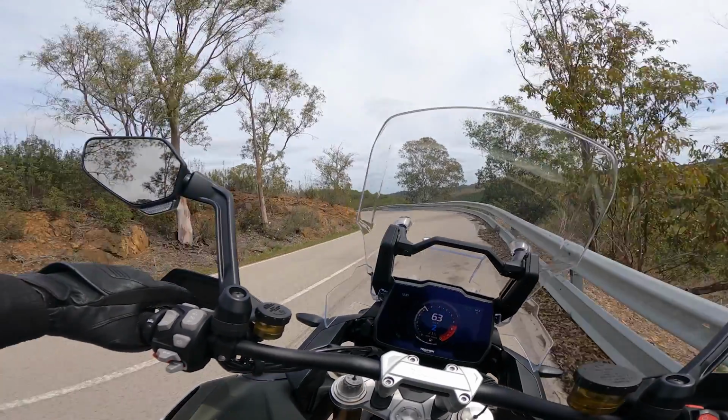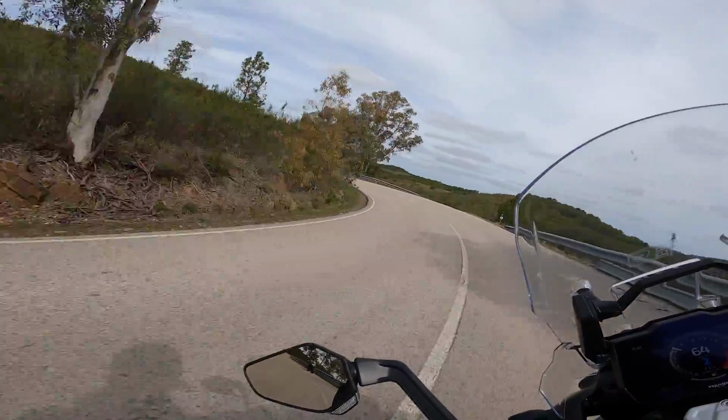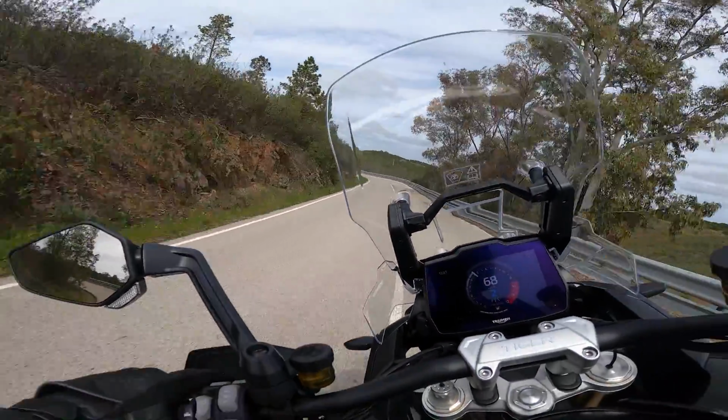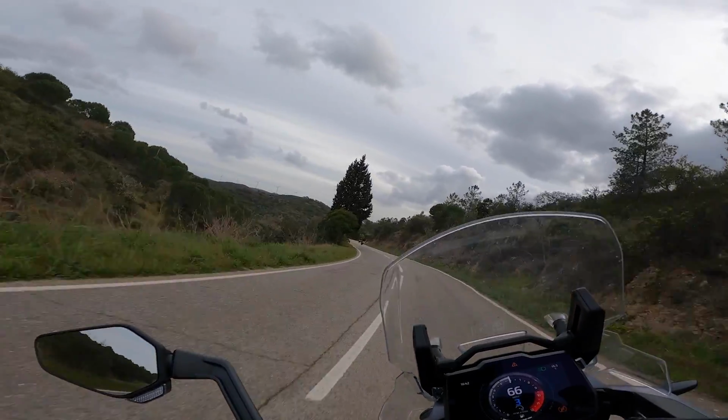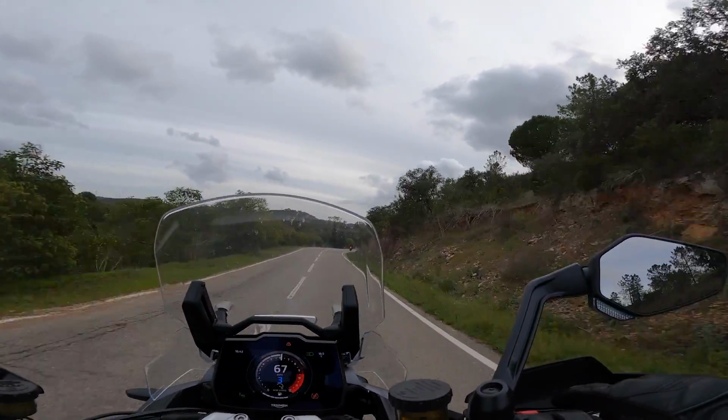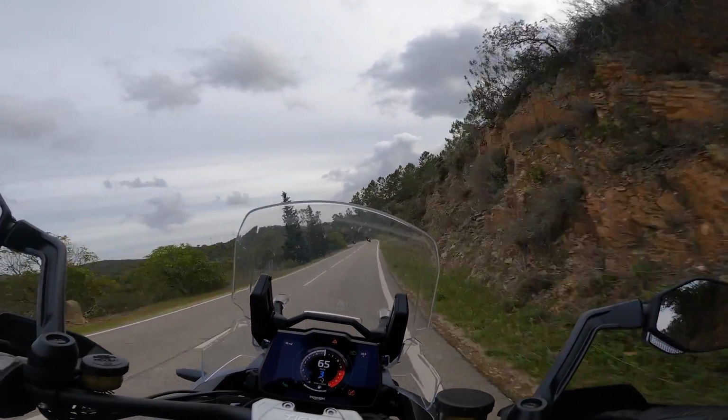The engine has way more character than previous models thanks to the new T-plane crank, which has been brought over from the Tiger 900, but it still retains that smooth linear power of a triple, which is so different from nearly all of the competition. This bike is deceptively quick. It does feel fast and accelerate quickly, but you're so protected, the ride is so consistent and the suspension is so smooth that you often don't realise just how fast you're going.